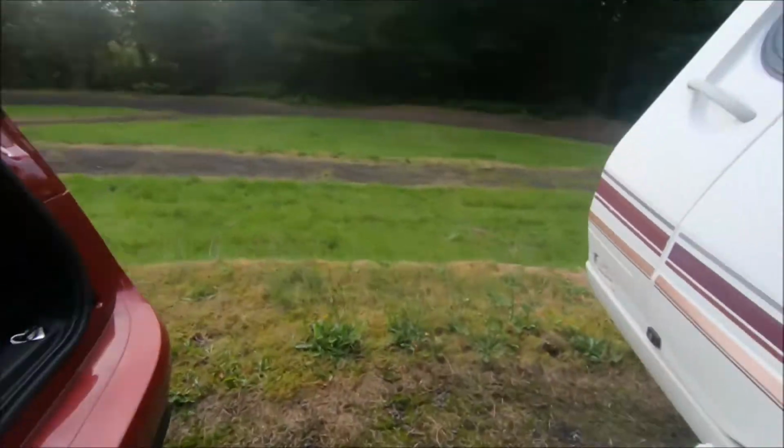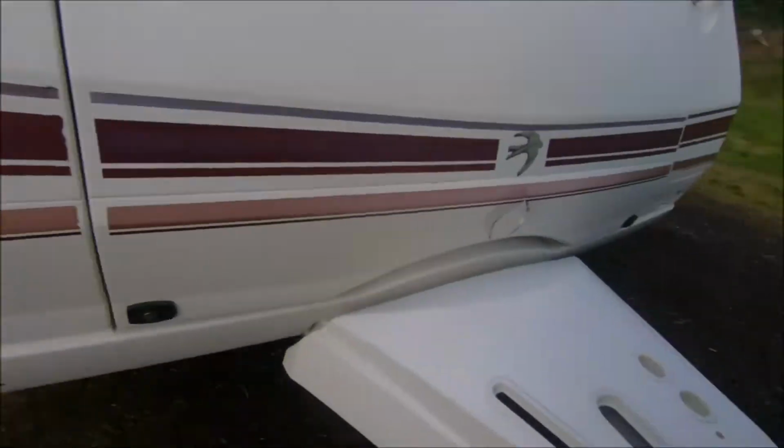Look. That's level enough there. Now this way now. Just need to drop a wee bit at the front, but that's not a problem. I'll chock it down now. We'll get it chocked up. Put the handbrake on. She's going nowhere now.